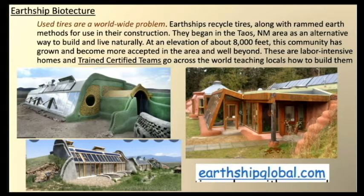These are Earthships outside of Taos, New Mexico. They're completely off the grid and a completely self-sustaining community. Used tires are a worldwide problem, and they're used in the construction of Earthships.